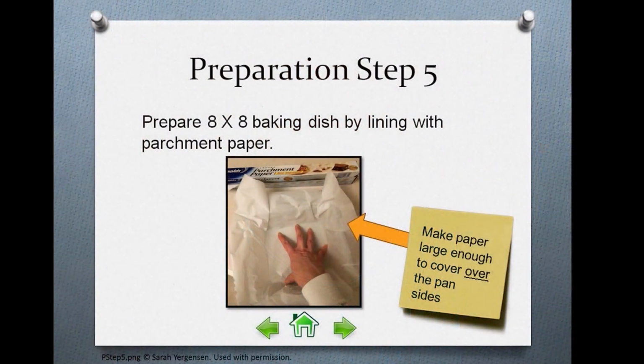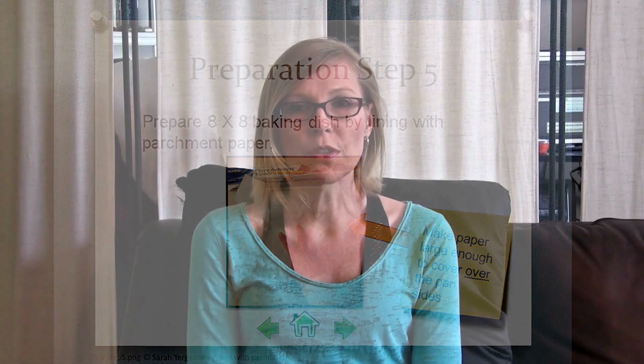Step five is to get an 8x8 preparation dish and line it with parchment paper. Make sure to cover the sides of the pan with parchment paper because that's what you're going to use to pull out the ingredients. You're going to use a food processor for this. You're going to use the steel blade. Be careful, make sure you handle it carefully.